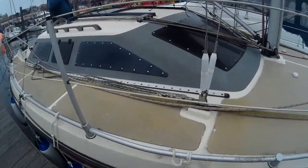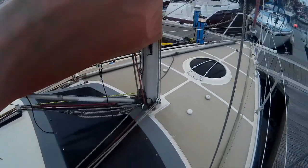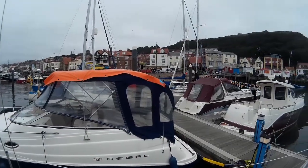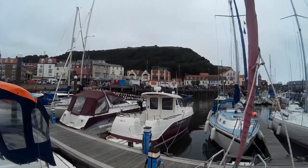This is Takazar. She's an ETAP 28, built to be a cruiser, not a racer. But we give it a good go anyway. That's Kev, unlocking the hatch. He owns Takazar. She's berthed in the inner harbour at Scarborough.